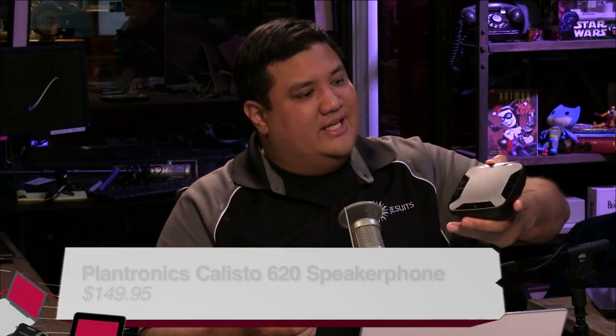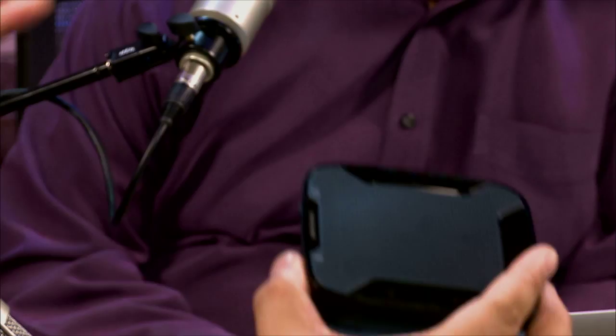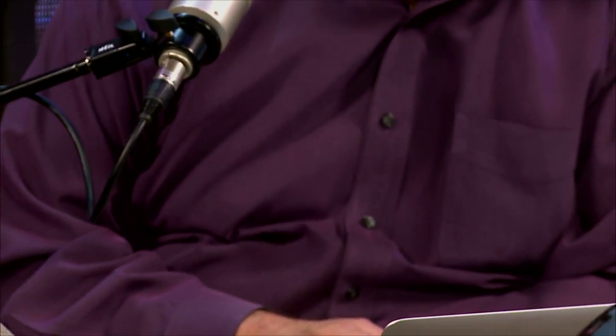And then this is their Bluetooth speakerphone. So the idea is if you're using Skype, if you're using a soft phone, you just put this in the middle of a table, and this little device will fill a room and has some really cool tricks with its microphones to give you that speakerphone experience.